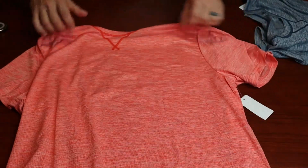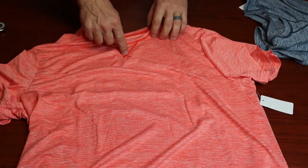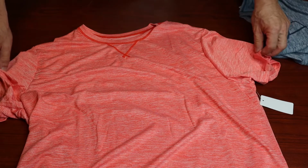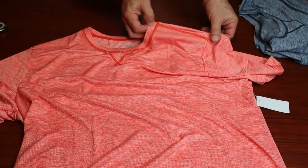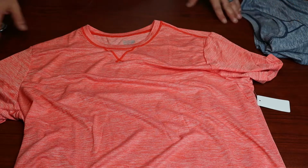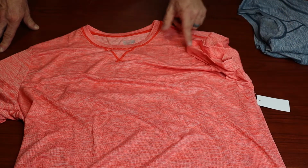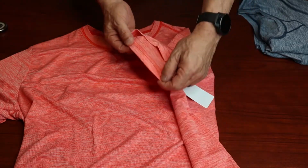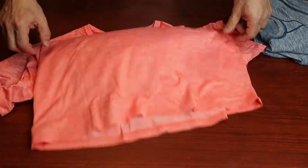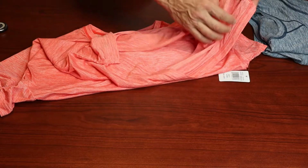So design, I mean, we have this decorative stitch going across here just under the neckline. Top stitch going across the shoulder with this cover stitch, which is nice. Otherwise, there's really no other top stitching throughout the garment. You have a cover stitch here, or a typical hem. Same across the bottom, no vent along the side.